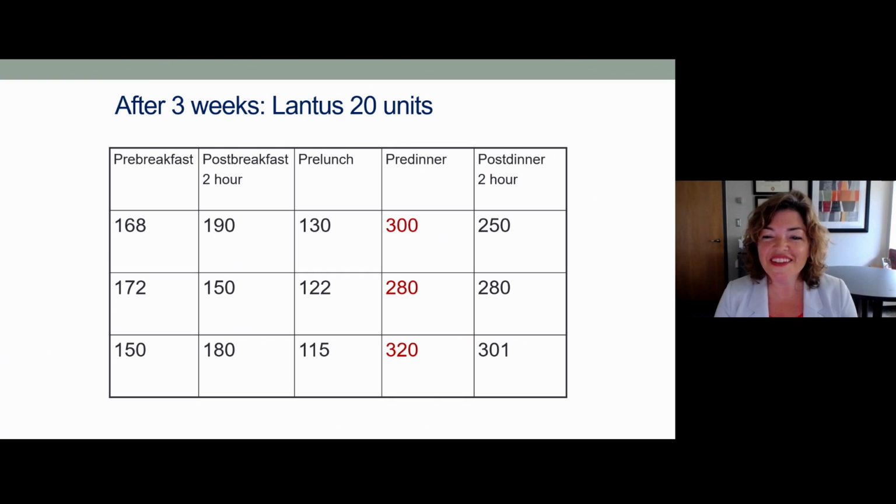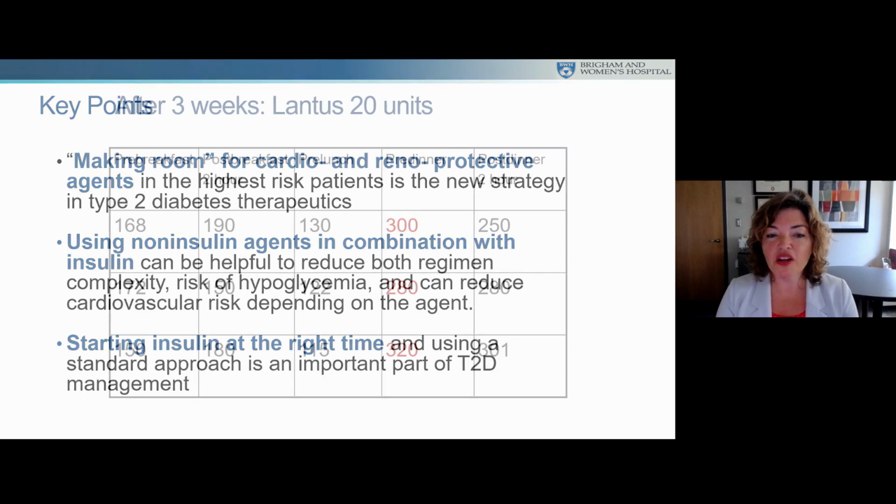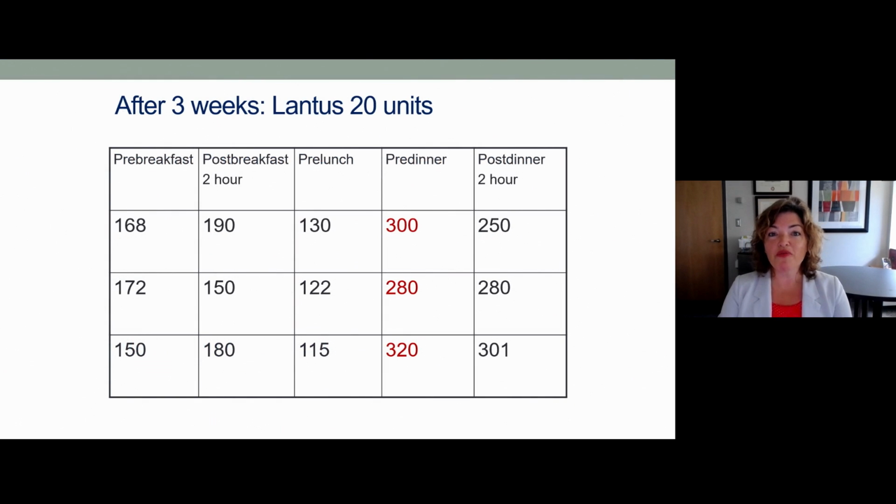So we did start Lantus, 20 units. It did what we wanted it to do. We saw a nice reduction in his pre-breakfast, but we can see now if we don't address this pre-dinner glucose, he's not going to do very well, most likely. I'm going to go back to that case because it's wrapping us up for the case. And what I want you to think about is what you would do.